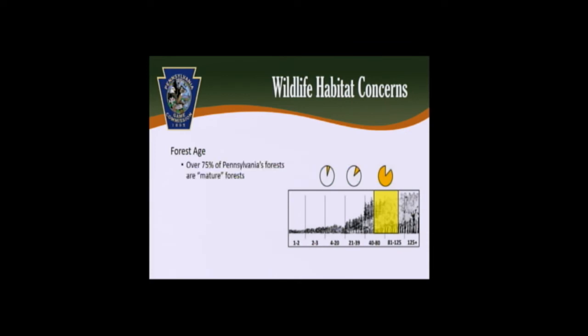So, forest age. About 75% of Pennsylvania's forests can be considered mature, so we're looking at that old age class. Everything was cut over at the turn of the 19th century, all grew up at the same time, and we've had pretty little impact statewide since then in creating young forests. As a whole, we certainly have had initiatives out there and are working at it, but this is the current state of the forest. 75% is classified as mature, and for quality wildlife habitat, we need young forest. We need that structural diversity. So creating that poses a challenge.